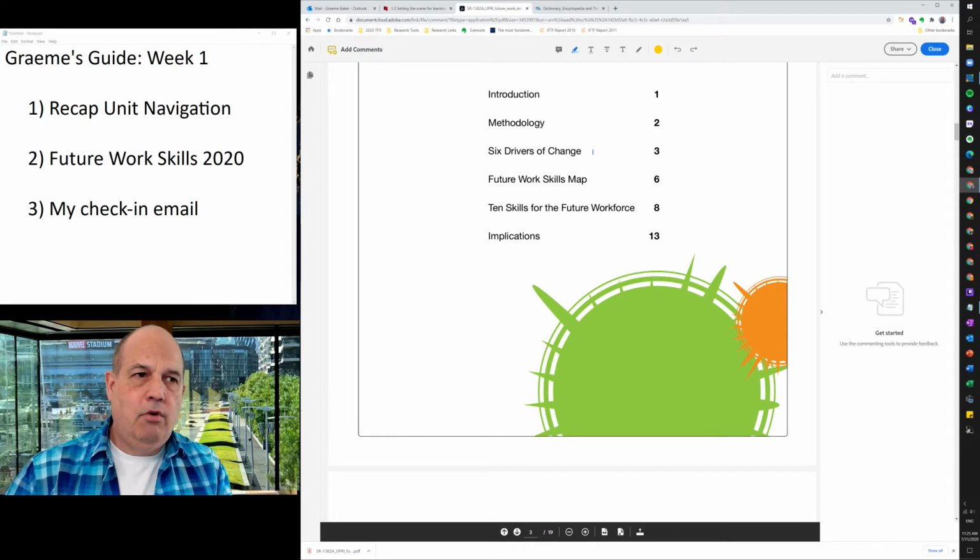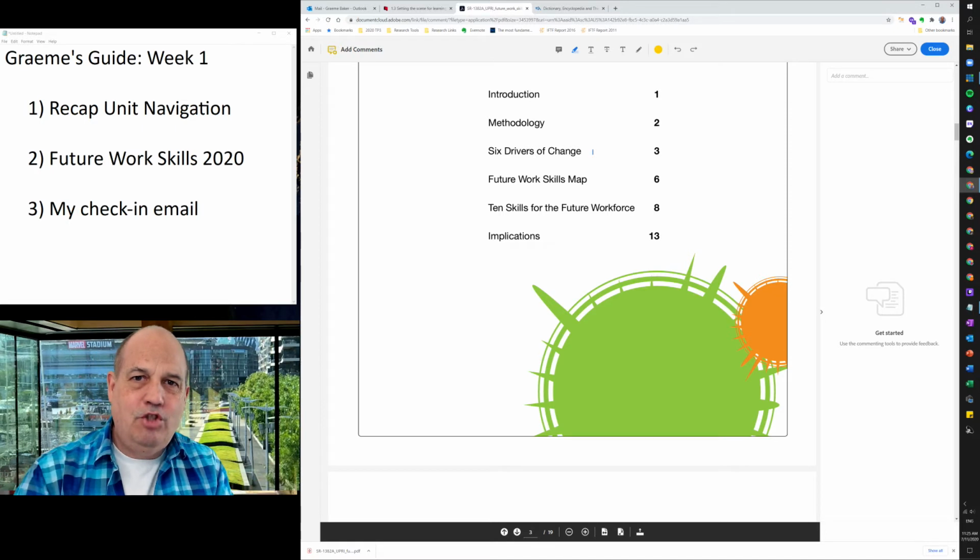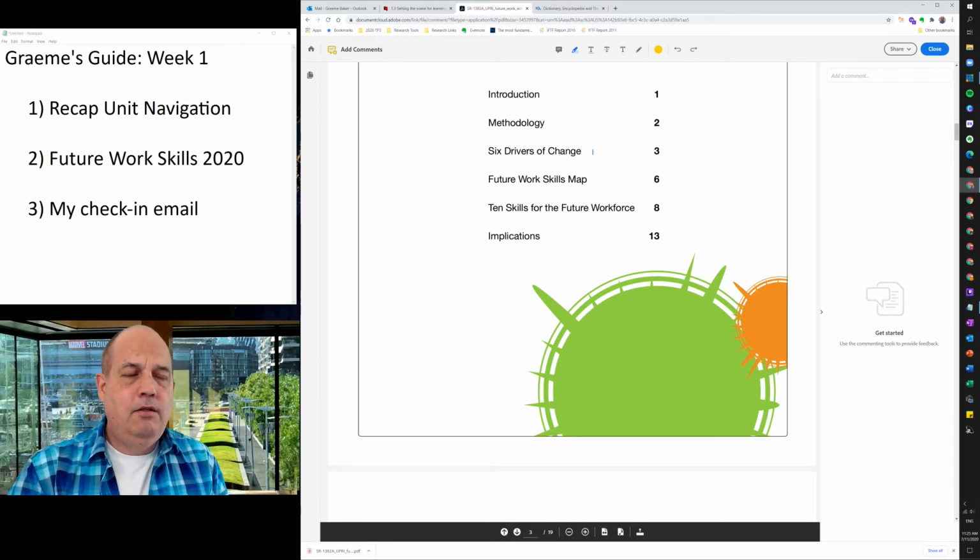Now, in academic writing, we look at all writing with a little bit of skepticism, a little bit of critical analysis. So these 6 drivers of change that they're talking about, this is theory. Most literature we call theory because it's a theory. It's not necessarily a certainty. So even though you're reading about these 6 drivers of change, this is a theoretical discussion.